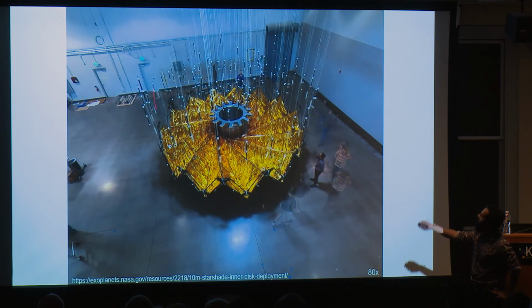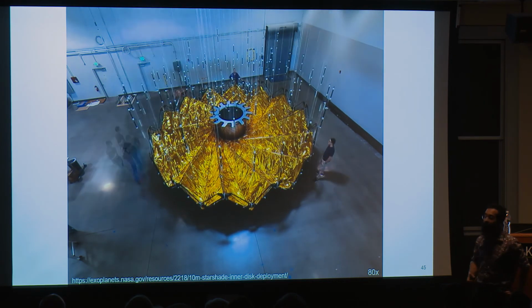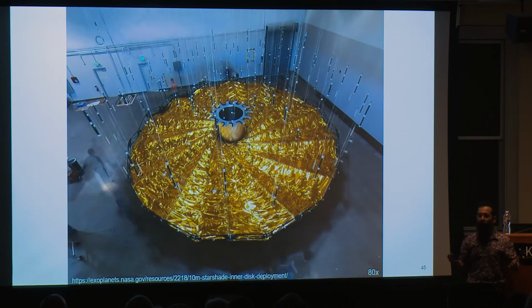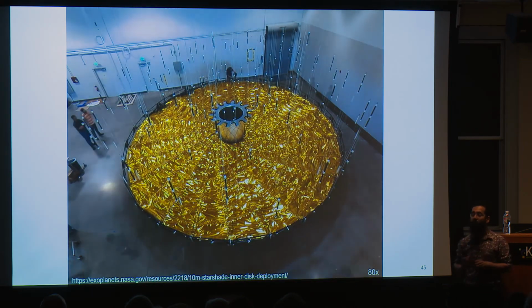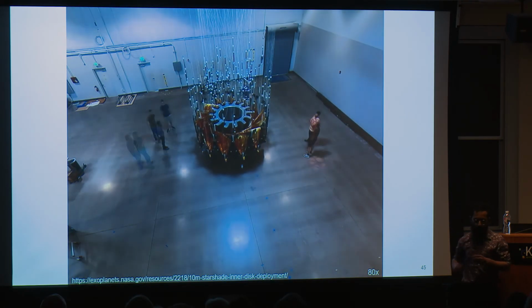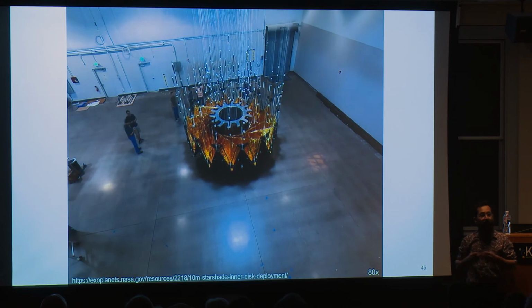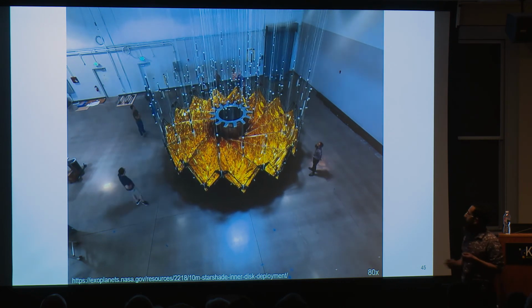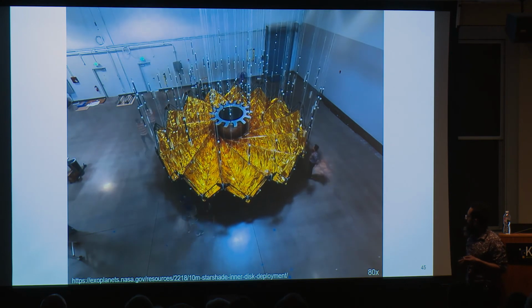All these strings that you see, all these weights, are counterweights to try and balance out the weight of the structure. We want to try and simulate deployment in 0G, so all of those strings run over pulleys overhead that lift up the structure, negate exactly the weight of the structure, so we can study the unfolding of this system.